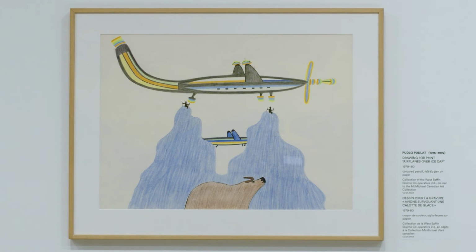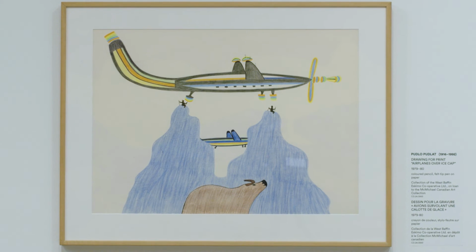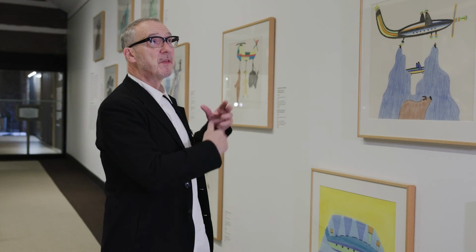What you have here on display is the hunter who has an astonishing imagination and brings it to bear on a new art form. This wall is one of the revelations of the gallery.